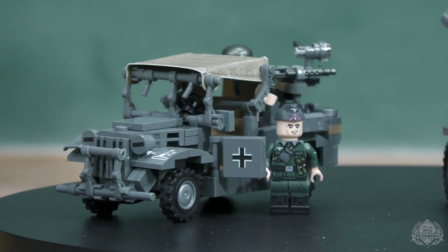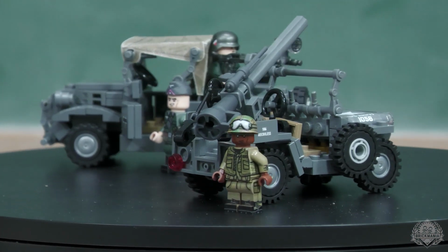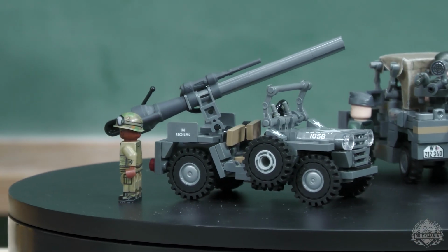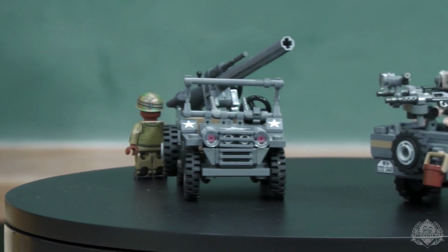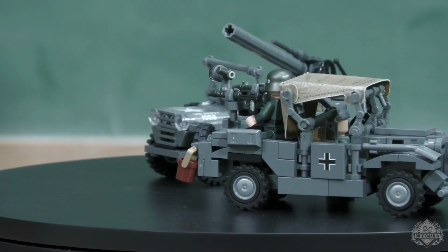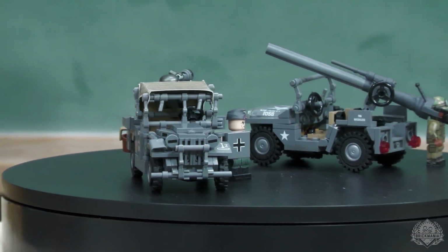There's a lot to love about both of these kits. Both of them are durable, both of them are playable. And having minifigures included definitely helps. And they're both small kits that shoot things. If a tank is not in your price range, maybe these are. But there you have it. Both of them ready to ship out.